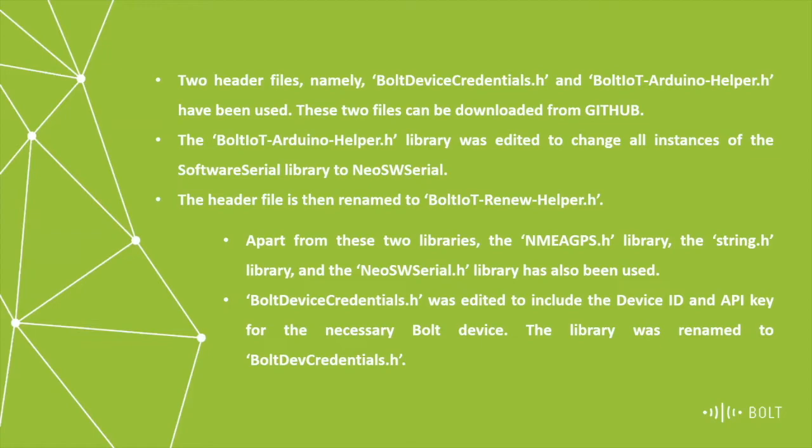So for that purpose, there are many libraries. One is the software serial library. One is the Neo SW serial. SW means software. So Neo software serial library. So we will have to change all instances of the software serial library to Neo software serial library. Why? Because this new software serial library and software serial library clash with each other. They do not work well with each other. They clash. We could have also used software serial, but Neo SW serial will be required by us later also.